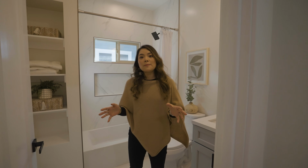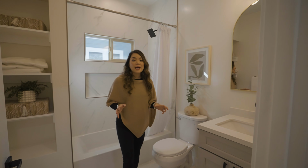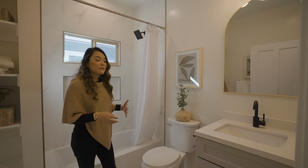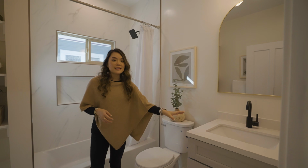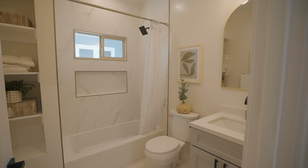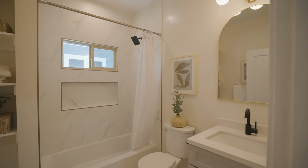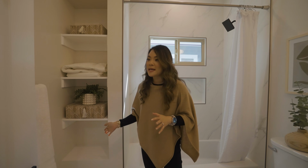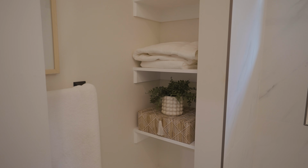The hallway bathroom is of a good size, but the layout didn't make sense at all. So we completely revamped it with the vanity on the side and the big tub/shower in the back. And we also managed to fit in this storage space that can also be a nice display.